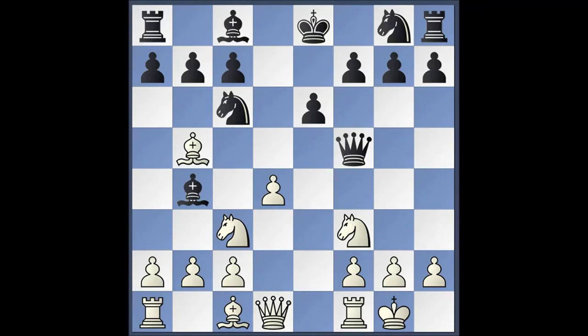Black responds by attacking the knight, which is not very strong because the knight's being protected. And white then moves the bishop to g5, which is not a very strong move because it's easily blocked by black, which is what black does. It chases the bishop off.